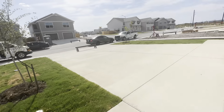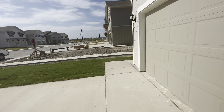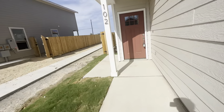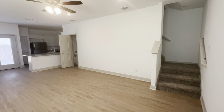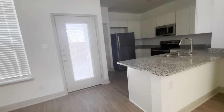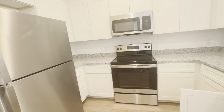Let's go next door. Good thing they have appliances in. That's usually a good sign. Sometimes that's the thing that delays things the most.